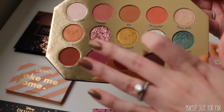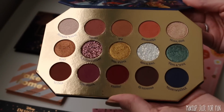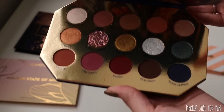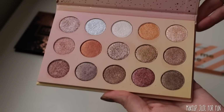If there weren't these glitters and these were two super cool, colorful shades, this probably would move way up in my rankings, but it's just okay for me. I was expecting some really fun, bold Disney colors, and it wasn't quite what I wanted it to be, so it's okay though.